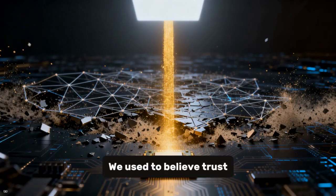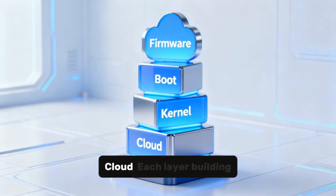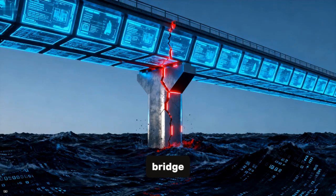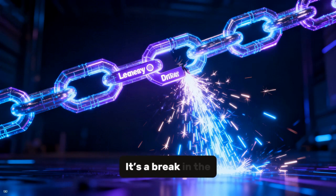We used to believe trust started at the network. We were wrong. Trust starts at the firmware level, and it extends across a continuous chain. Firmware, boot, kernel, drivers, DNS, cloud, each layer building on the previous one. Trust is no longer granted. It is continuously proven. Think of it as a bridge. It doesn't matter how strong the surface is. If one pillar is weak, the entire structure is at risk. A legacy driver, an outdated firmware, a misaligned DNS layer is no longer just technical debt. It's a break in the chain.